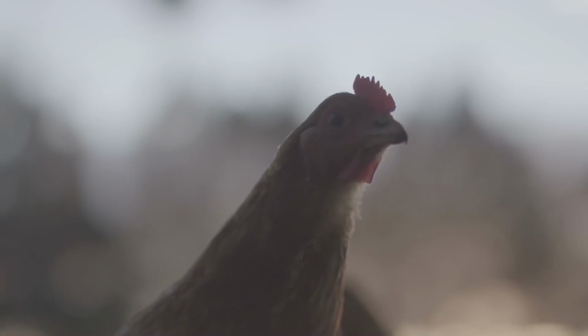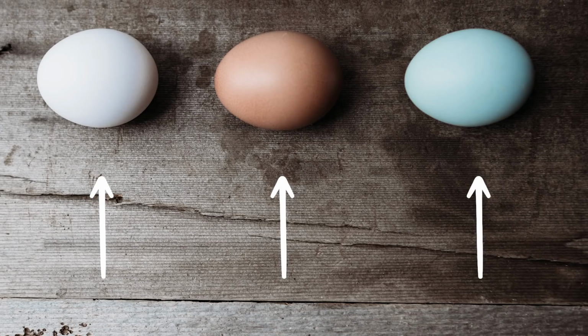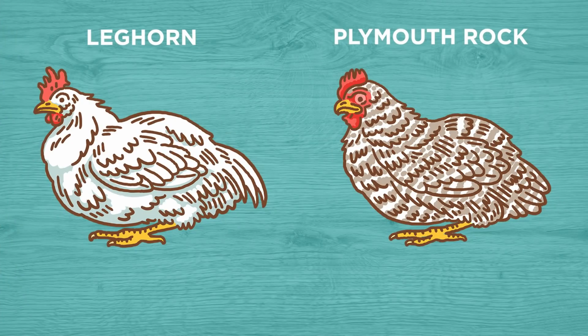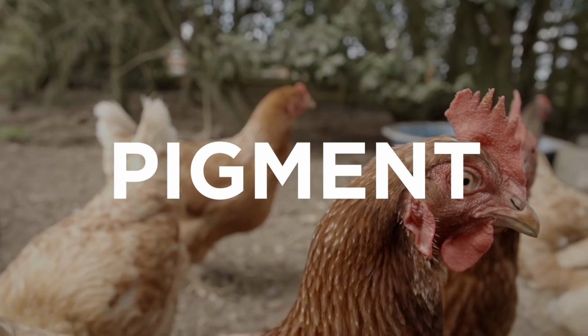Most chicken eggs are either brown or white. Some can even be bluish-green. It's all based on the hen's breed. For example, Leghorn chickens tend to lay white-colored eggs, whereas Plymouth Rock chickens tend to lay brown-colored eggs. It's just a matter of what pigments the hen produces.